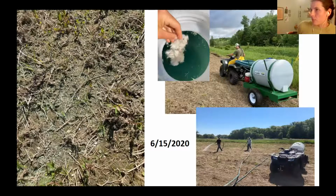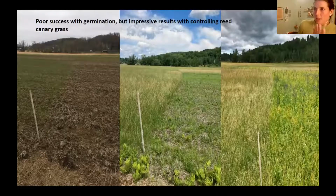But we ultimately didn't end up seeding until mid-June, which was later than we had anticipated. These are just some photos of what the ground condition looked like when we were seeding, and some pictures of the hydro seeder setup, which I can talk more about in the Q&A. That was a whole other side of the project. But long story short, we got the seed out mid-June, which was later than we had hoped, and we ended up with poor germination success in the end.